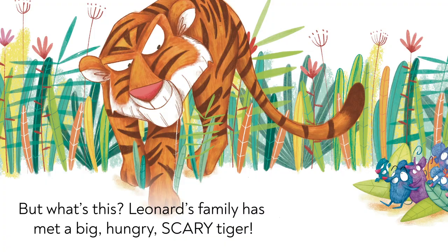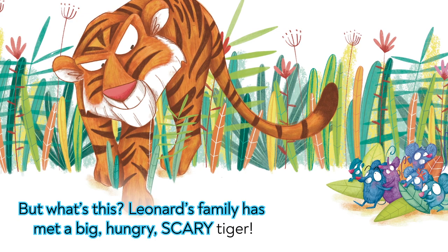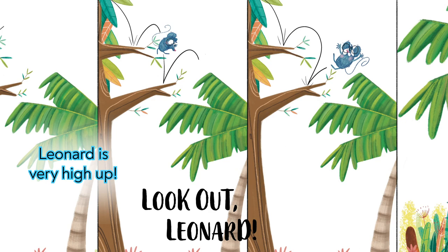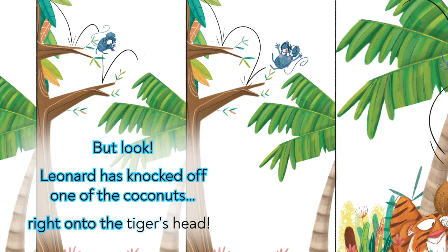But what's this? Leonard's family has met a big, hungry, scary tiger. What are they going to do? Uh-oh, that tree branch is very wobbly. Leonard is very high up. Look out, Leonard! But look, Leonard has knocked off one of the coconuts right onto the tiger's head. Hurrah! Clever Leonard!